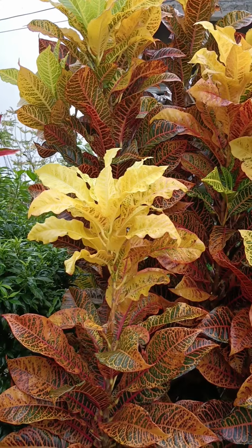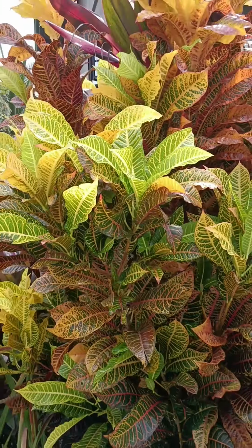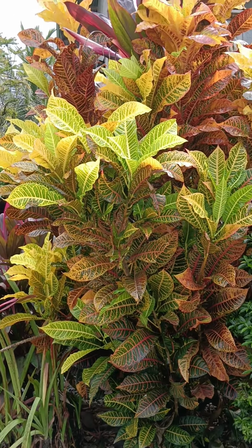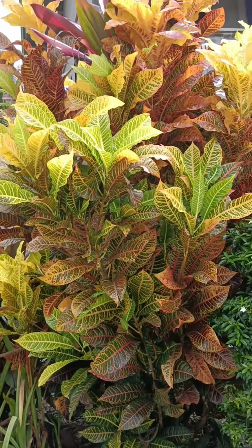These crotons, indoor plants, clean the air in 3 ways. They absorb pollutants into their leaves, and the toxins are then absorbed into the plant roots. Those toxins are transformed into nutrients for the plant.